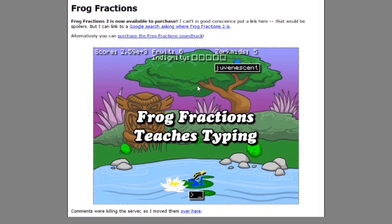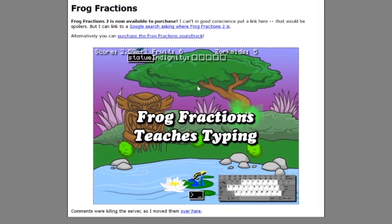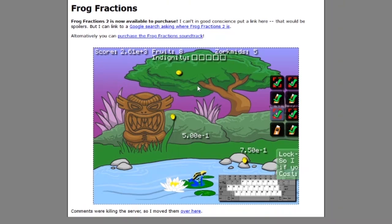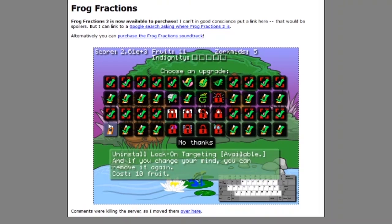Got it. Oh, it's typing time, my friends. Juvenescence? What? Statue? Periwinkle? Pentadactyl. Wow. Prosciutto. This is hard. Ellipticity? Damn. Periscope. Satiated. Icefall. Oops. Egg beater. Epicenter. Heraldry. Whew. And if you change your mind, you can remove it again.